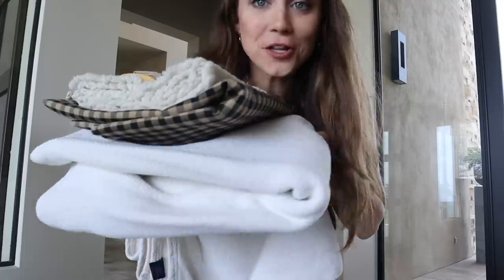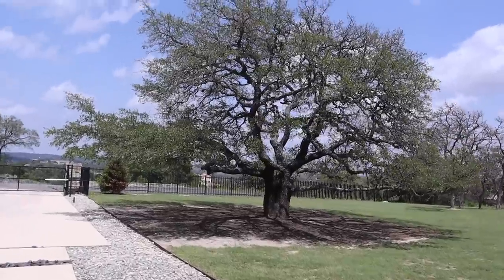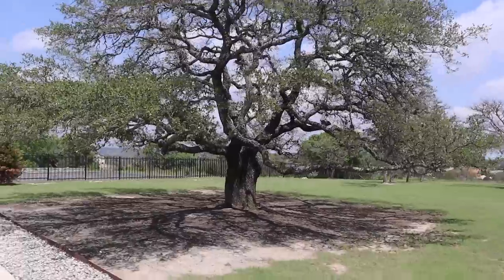All of our clean linens. I washed everything, so let's start with the linens and then go from there. I'll show you guys the Liberty Oak that's out in the front yard. That's just what people call it in the neighborhood. They call it the Liberty Oak because it's so pretty. Look at this oak tree. Is it not the prettiest thing? I don't know why, I'm obsessed with this tree.